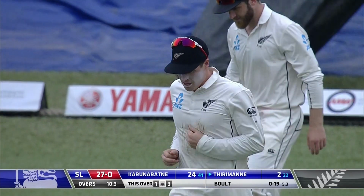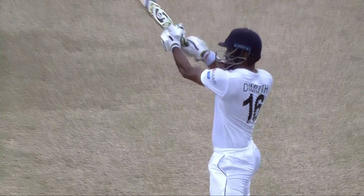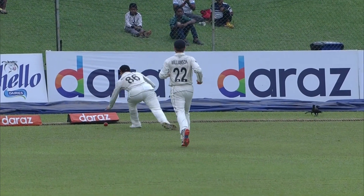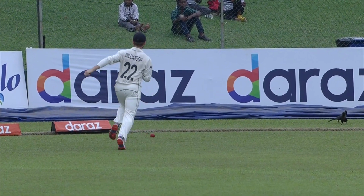Pointed out before us that Colin Grandhomme has come into this starting 11 now for New Zealand. Perhaps the other option could have been Todd Astle, the leg spinner, lower order batsman. See the work down there in the deep.